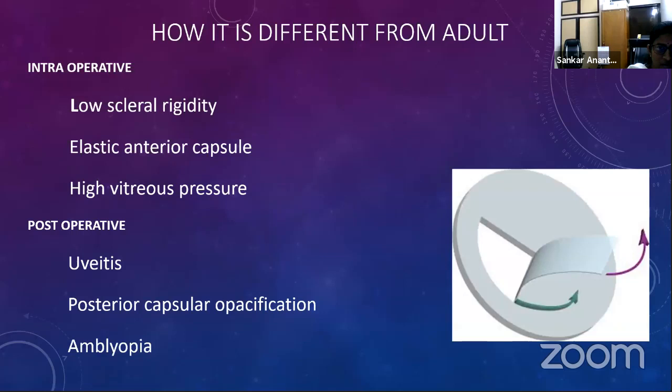Intraoperative factors: children have low scleral rigidity. There is a high chance of wound leak and fish-mouthing of the internal wound, so we always have to ensure the tightness of the wound at the end of the surgery. The anterior capsule is very tough and elastic, a very challenging part for the operating surgeon. The increased chance of uveal inflammation, PCO formation and postoperative amblyopia are the other challenges.